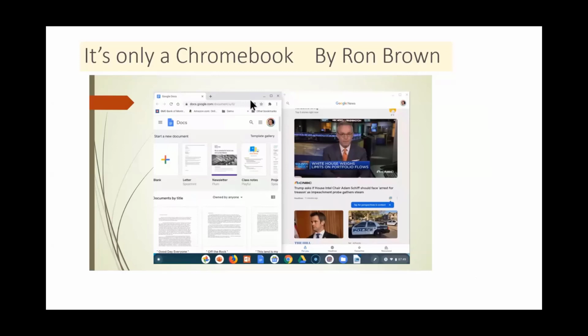And in the title of the video that I made, it's only a Chromebook, right? And so in the video, you'll see that I'm using 4 virtual windows. I'm using 2 operating systems. I have actually Linux running on this Chromebook as well.